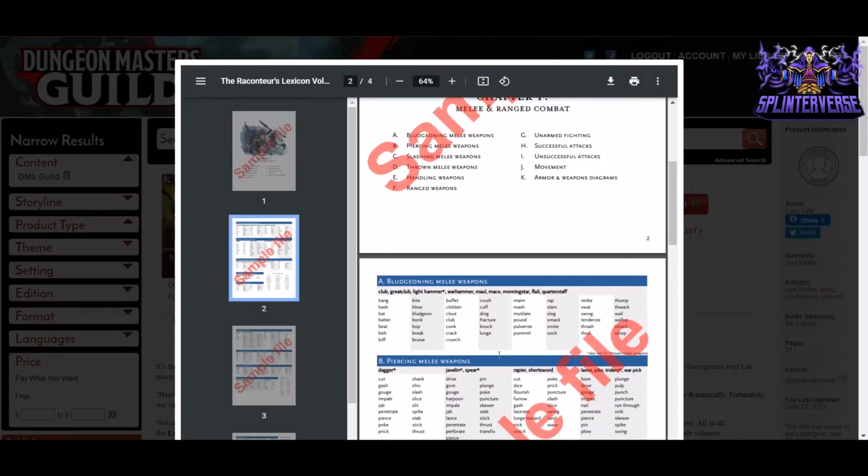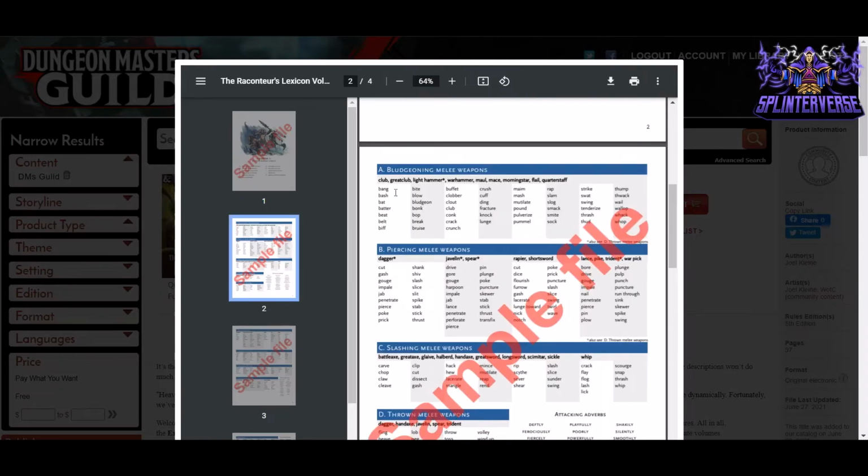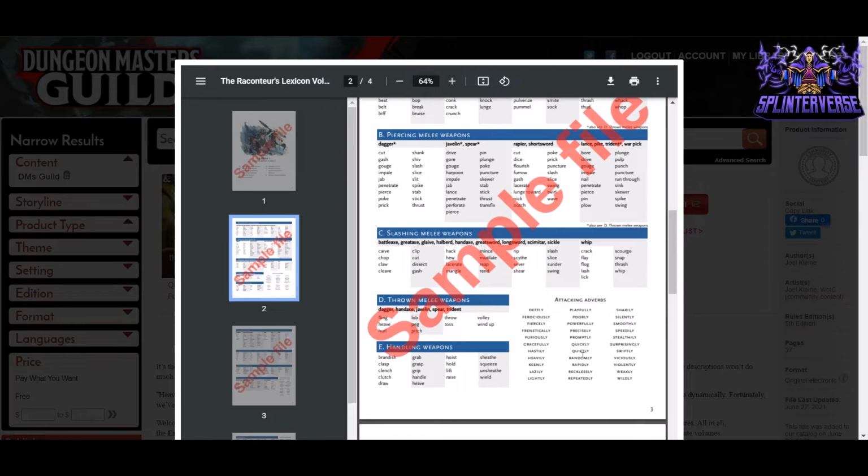So nice art and really nice layout. So here's some words you can use for bludgeoning melee weapons, and it lists some of those, which would be club or morning star or mace, etc. With the morning star, you can bang, bash, bat, batter, beat, belt, biff, bite, blow, bludgeon, bonk, bop, etc. You get the idea. It sounds like a Batman 1966 episode with all those sounds, which is fun. And then it goes into piercing, slashing, throwing, and then some attacking adverbs: deftly, ferociously, poorly, silently.